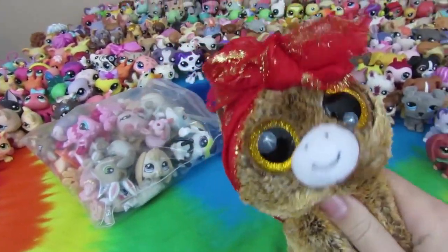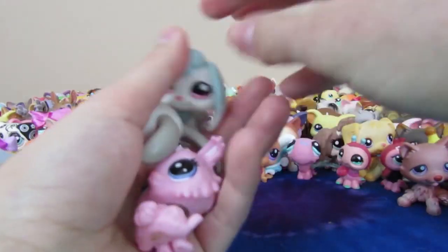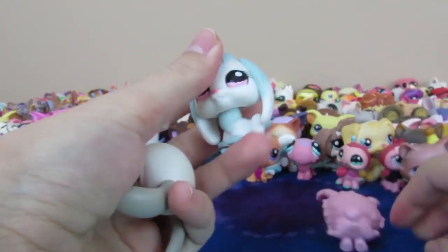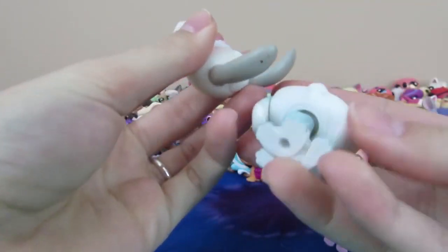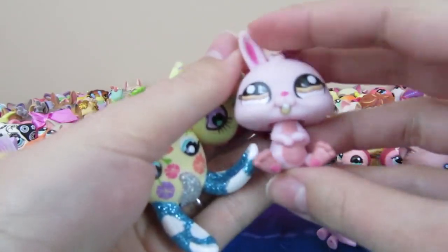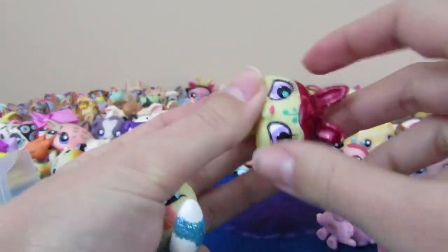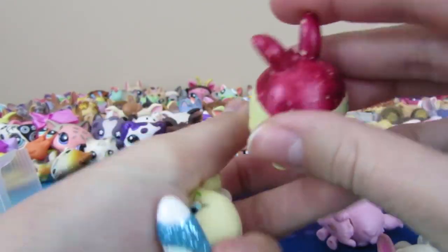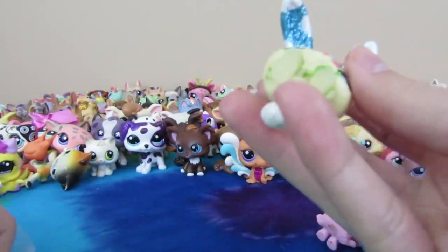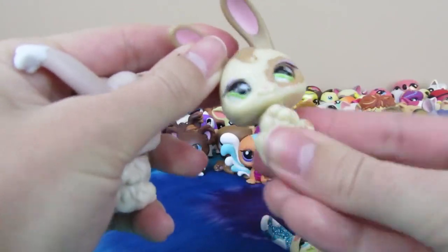So here's a bag of bunnies. Okay, we have a new Littlest Pet Shop pink bunny. We have a blue bunny. We have a gray bunny. We have a pink bunny. This bunny, I don't really know what happened to this bunny. A sparkly bunny. This one's pretty cute. I like this one.